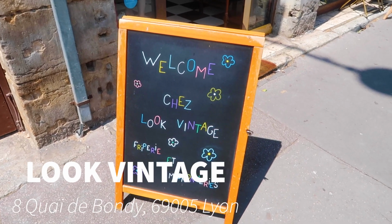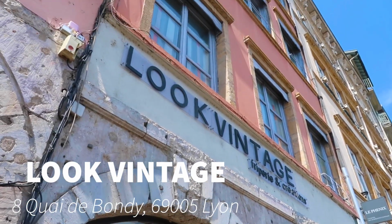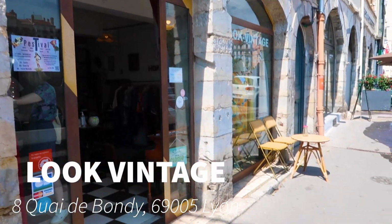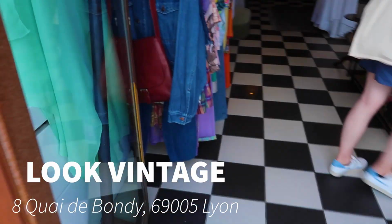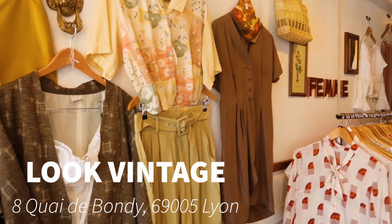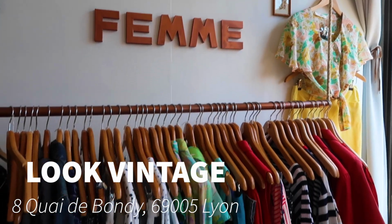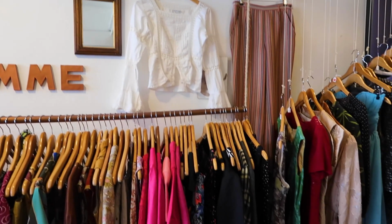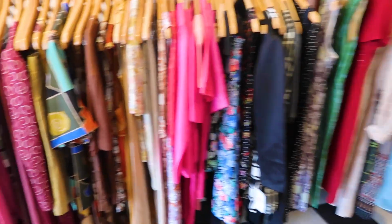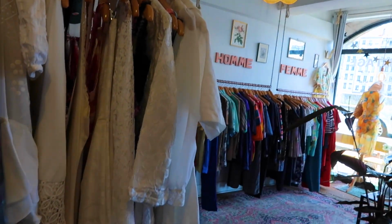I have one more shop to show you that I went into, which is along the river, and it's called Look Vintage, and I love this shop as well, and it's really reasonably priced. Definitely recommend coming and having a look. I love the layout of it. And they had a bargain basket down the end of stuff for €5, I think it was.